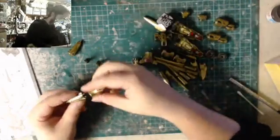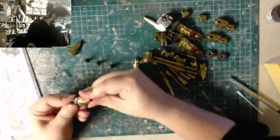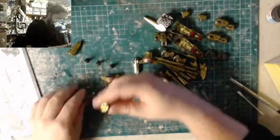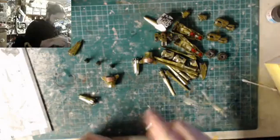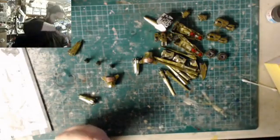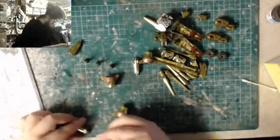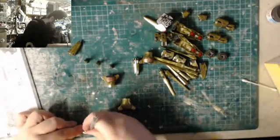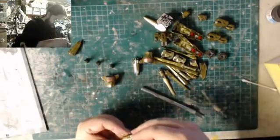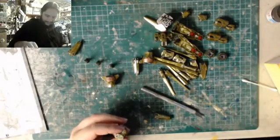Alright, let's try another one. They don't want to go on anymore. Oh no, broke one. Widen the holes a bit more, and we'll just shorten the pegs a bit. And that will solve our problem. And the pegs have completely come off. Whoops. Oh, that fucked up.